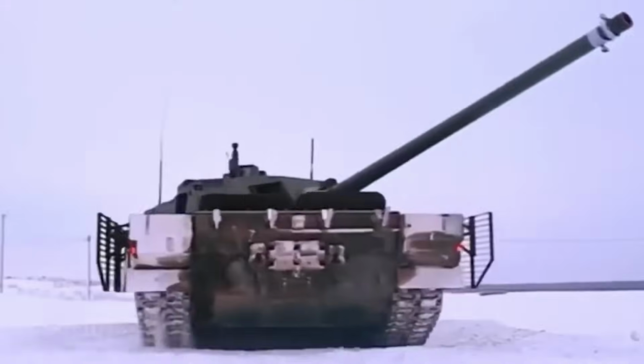Before we figure out where it's hiding, we need to understand exactly why it caused such massive panic when it dropped. The T-14's secret sauce isn't just slapping thicker steel onto a chassis to make it heavier. It's a completely radical design philosophy that threw the old rulebook right out the window.